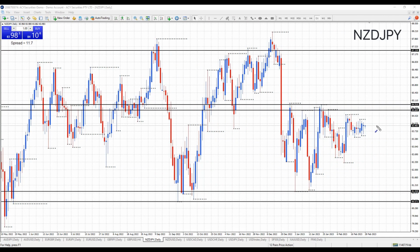Alright traders, moving on to New Zealand yen. Not much changing at the moment on the New Zealand yen. Still worth watching though. We're in a clear long-term weekly range. Weekly resistance up here at 94.91 and weekly support down here. Now I'm still looking for price to pop up to the top of the range, so watching 84.66 to 84.91. Can we come up, hold and fail, and then move back down to the bottom of the range long term?